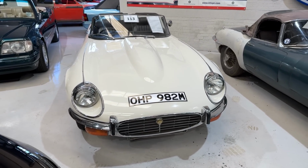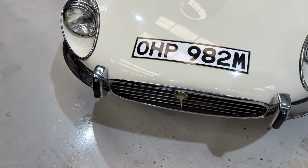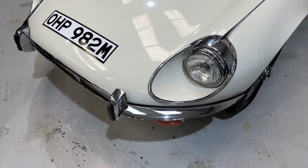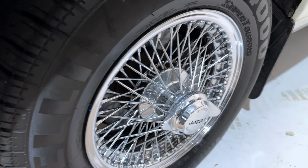Because this is a '73, like me, 50 years old. Doesn't look it though, does it? 47,000 miles. A lot of this car is original, fantastic history file with very low owners, and it's got a factory hardtop and the original wheels. Now, 65 to 75 grand for this because it is so, so nice.